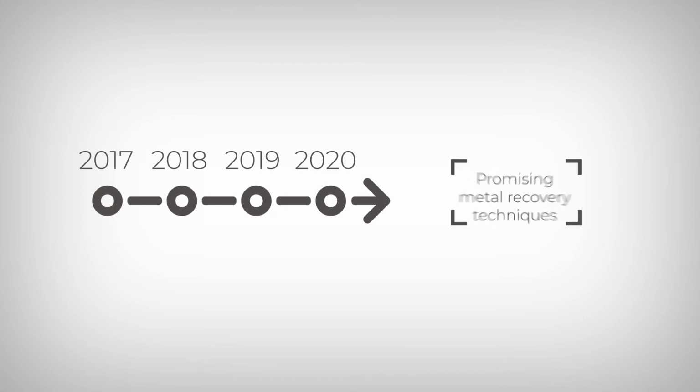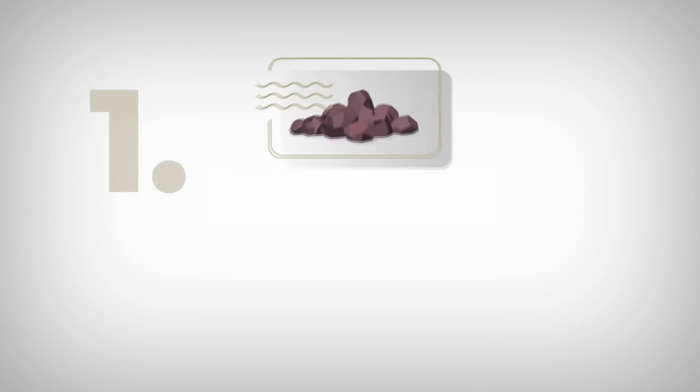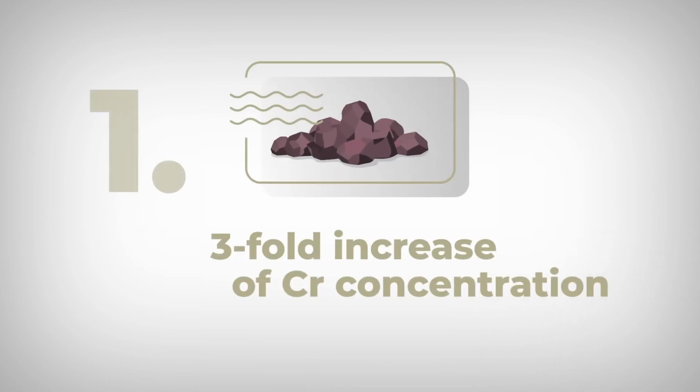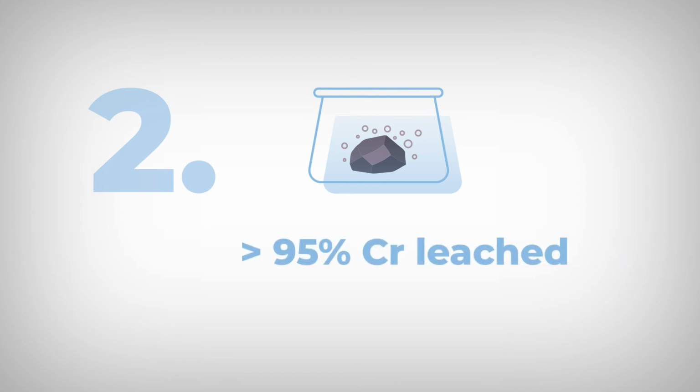At the end of 4 years of research, promising metal recovery techniques have been identified and selected. At the pre-treatment stage, a 3-fold increase of chromium concentration compared to the original material was obtained through a combination of magnetic and density separation techniques. For the selective leaching, it was found that roasting with sodium chlorine followed by water leaching can extract more than 95% of chromium and 33% of vanadium.